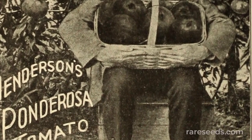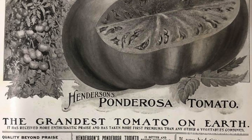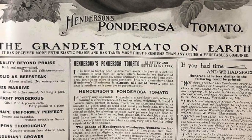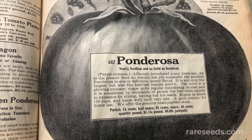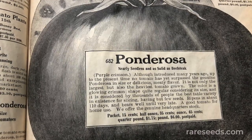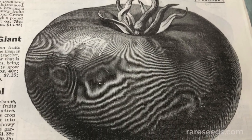The Henderson's Pink Ponderosa tomato was launched with a Leviathan marketing effort, perhaps partly because it was introduced in 1890, the same year Henderson died and his sons took over the business. Apparently, Peter Henderson's wily marketing skills rubbed off on the next generation.